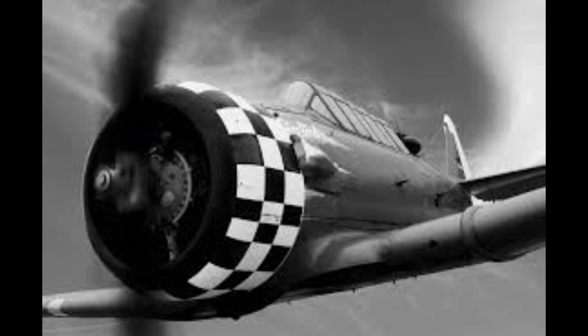The higher the manifold pressure, the greater the risk. And combat demanded high manifold pressure. Combat demanded every ounce of power an engine could produce. Pratt and Whitney engineers had been developing the R-2800 engine since 1936. By 1940, the Double Wasp was already proving itself in early tests.